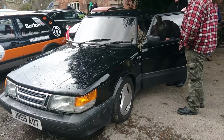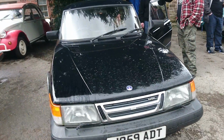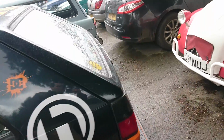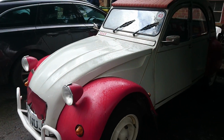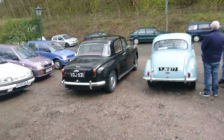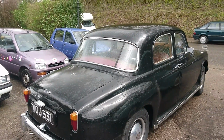Next we've got this beautiful 1991 Saab 900 Turbo. Obviously we're in black, it's the best colour for them. Got this modified Mark II Golf GTI. I don't know if it's a 16 valve, maybe it'll say on the back. No, I'm not sure about that. Of course, Lever 2 CV, I think Ian's had this for, I don't know, 20 years or so. Next we've got this very, very nice Rover P4. It's a 90 model, be probably about 1960 or so.